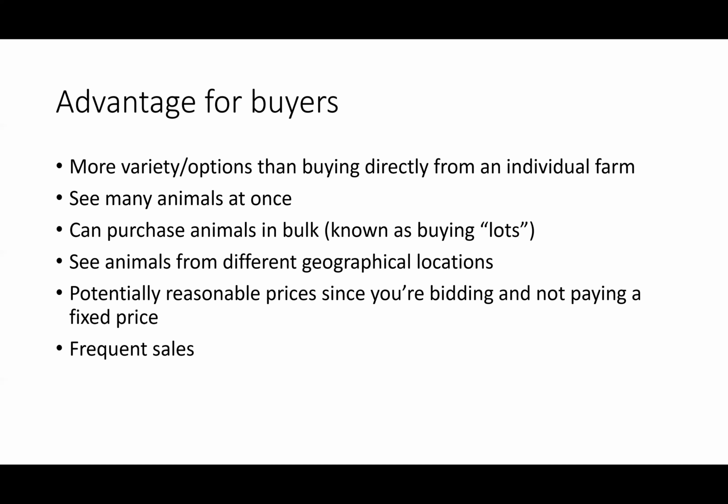And of course, another advantage would be frequent sales. And of course, reasonable prices. So you always go to the auction hoping that you'll get a good deal on animals. And a lot of times you can. You just have to know the market and do your research ahead of time as far as figuring out what that sweet spot for you is in terms of price per head or however else they're selling it.